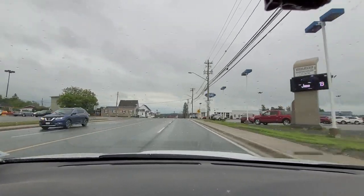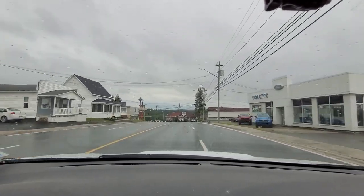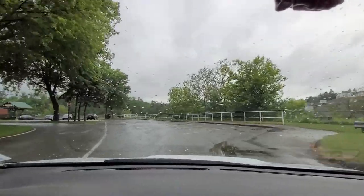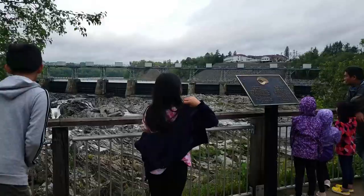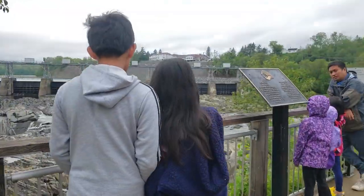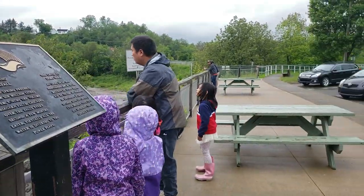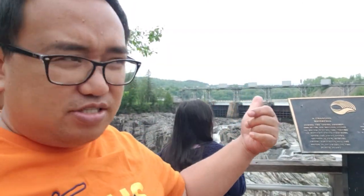Do you like the water? You like to see some water. So we're here. Our first stop, the Grand Falls.